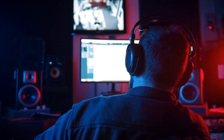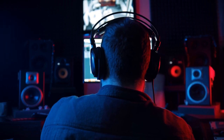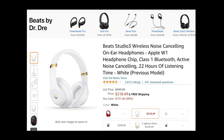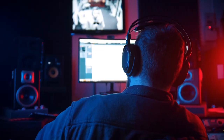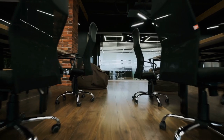Now, let's talk headphones for a second. Again, these are incredibly personal in terms of preference, but we'll just suggest a couple of the popular ones, but you really should ask them what kind of headphones they want if you're considering going this direction. But lots of people swear by the Audio-Technica ATH-M50X, and of course, lots of people either love or hate the Beats by Dre, and another solid option in the $100 range is the Sony 7506s and the Sennheiser HD 280 Pros. Just remember though, you should definitely consult your gift recipient before you buy these, because these are really about personal preference.